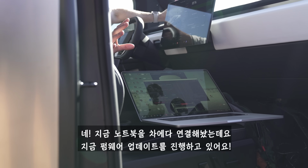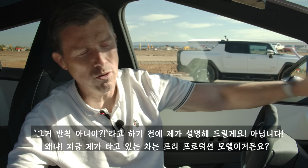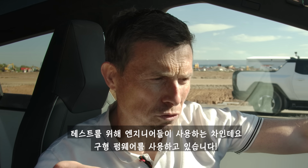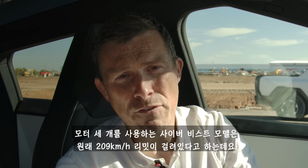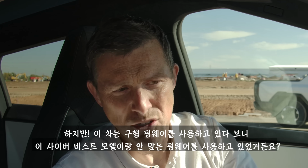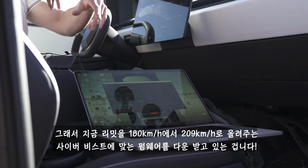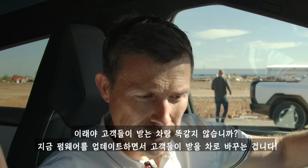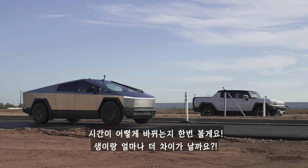So we've got a laptop hooked up to the car and we're doing a firmware update to it. So before anyone starts going, Tesla's cheating, they're not cheating. What's happened is this is a pre-production car. It's a test vehicle that the engineers use. It's on old firmware. Now the rear drive and the dual motor cars are limited to 112 miles an hour. However, the Cyber Beast, the tri-motor versions, have a limit of 130 miles an hour. But this being a test vehicle, it's still got the old firmware on, which isn't right for the Cyber Beast version that it actually is. So they're putting the proper Cyber Beast firmware on now, which will take the top speed from 112 to 130. So it's exactly what the customer will have. And we'll see what that does to the time by how much more I can destroy Sam.